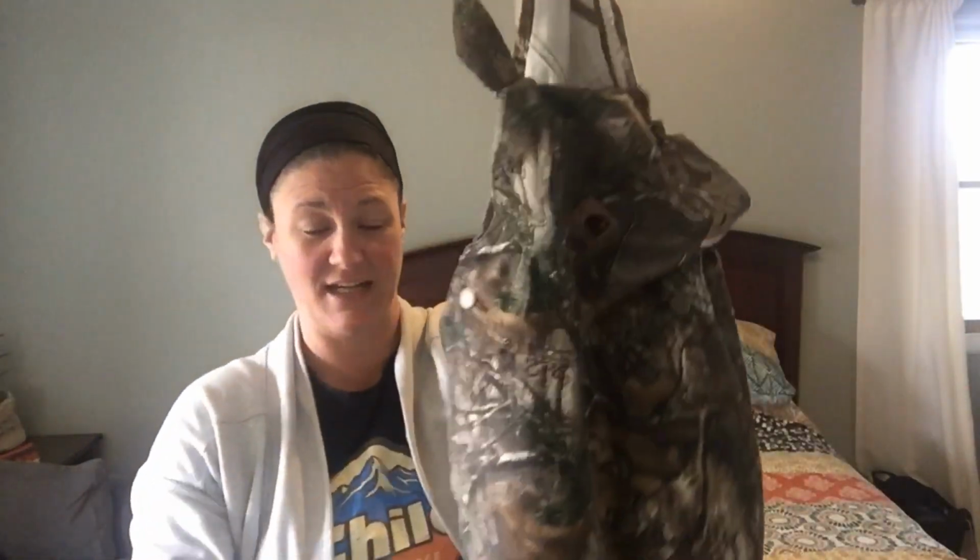This was $3.40. This is a Carhartt overalls, and they're pretty cool. They're kid sized, and I found two of them. I sold one super fast, and actually this one, I would say it's pretty fast too. I think it's only been maybe 2 weeks since I listed it.